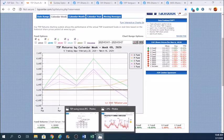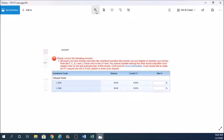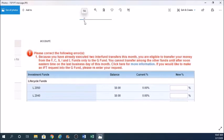So with our analysis, one thing we want to mention with these giant spikes in volatility when we're looking at our charts is with the TSP. If you are a TSP user, you only get 2 moves per month. So if you make your 2 moves in the very first couple days of the month, you basically won't be able to move again. So you could get stuck in some fund that you do not want to get stuck in. So please keep that in mind, guys.